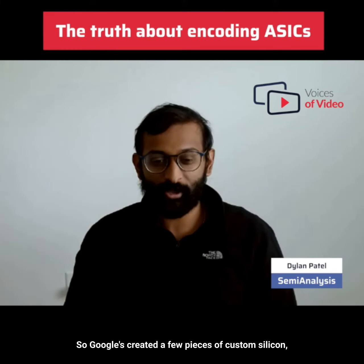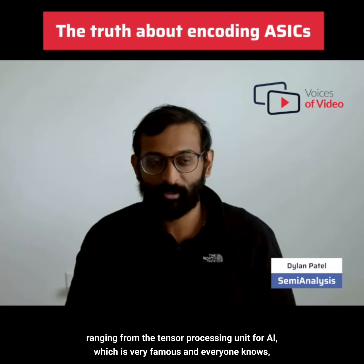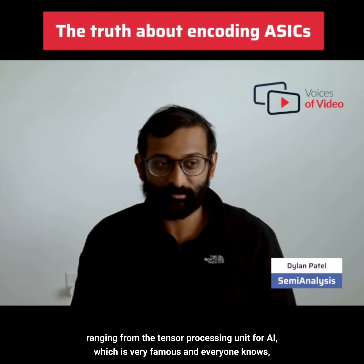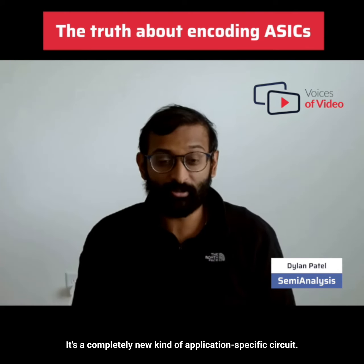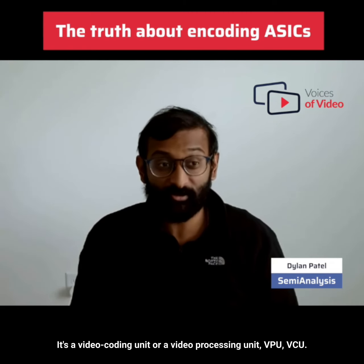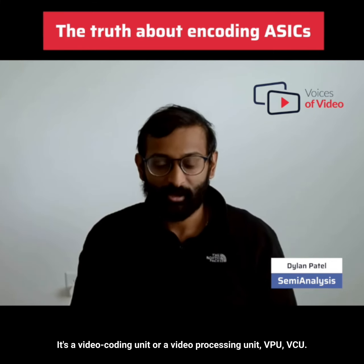So Google's created a few pieces of custom silicon, ranging from the tensor processing unit for AI, which is very famous and everyone knows. But one of the lesser known pieces of silicon that they've created for their own in-house needs is Argos. It's a completely new kind of application-specific circuit, right? It's a video coding unit, or a video processing unit, VPU, VCU.